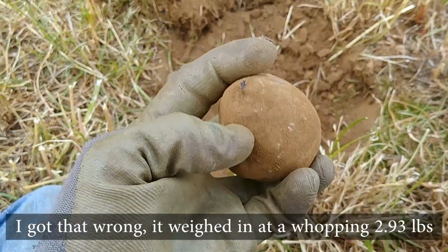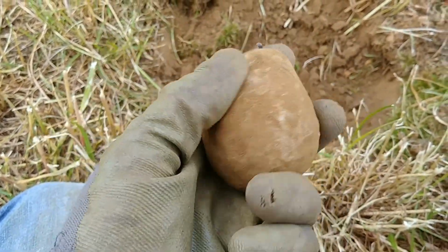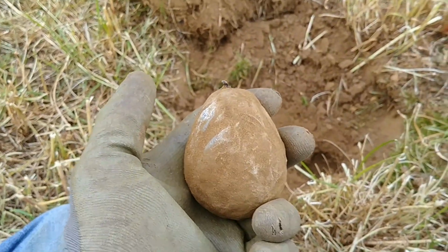Well, I don't particularly fancy carting that round, but I'm going to have to, aren't I? Right, off we go again.